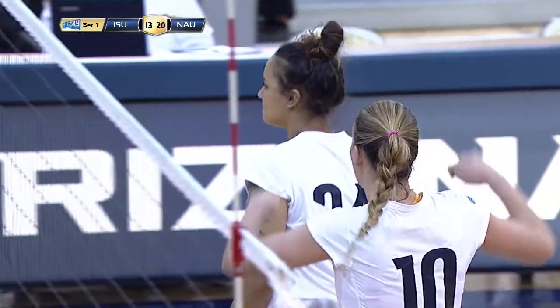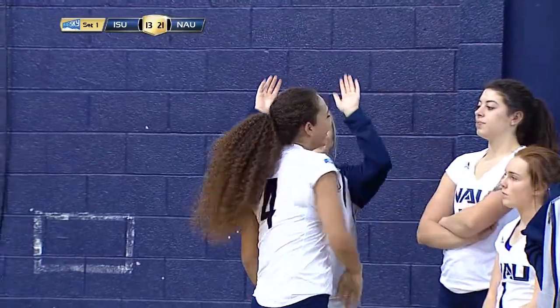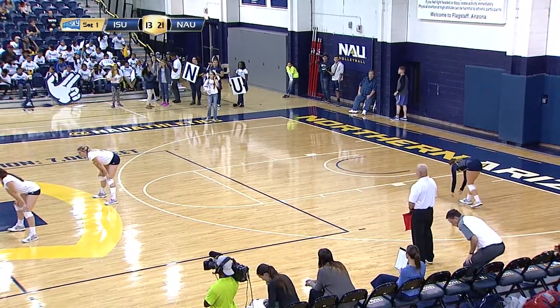Heaven Harris, the true freshman from Hamilton High School, is someone that we've seen Coach Murphy utilize early on in this season, and rightfully so. She's been dominant when she's on the court. She's made a huge impact ever since she's walked in the door at NAU.